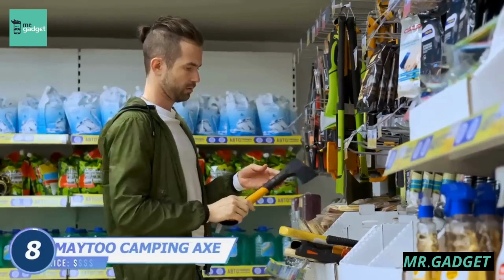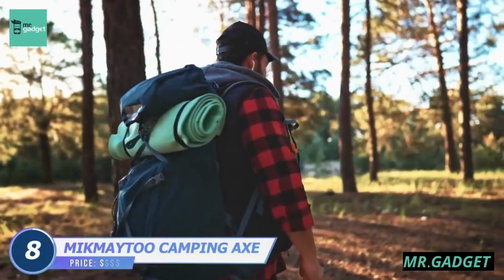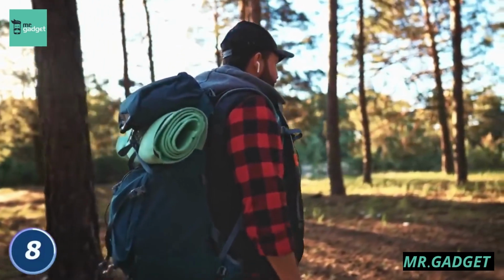When camping in the wild, you suddenly realize just an axe isn't enough. On the other hand, taking all the tools with you increases the chance to break your spine.